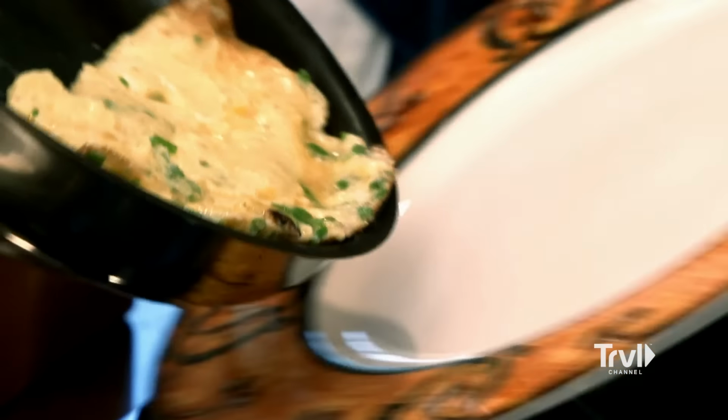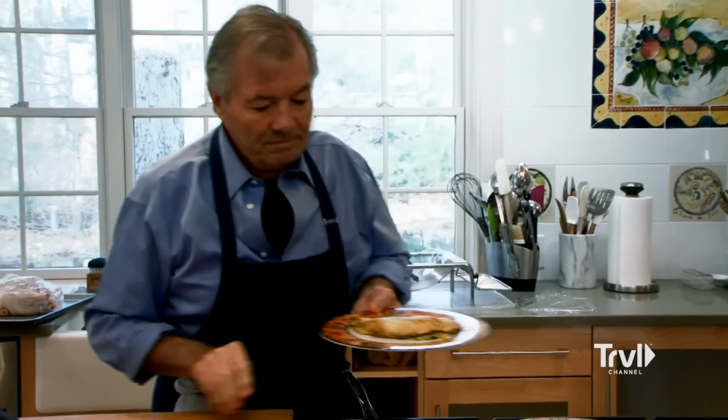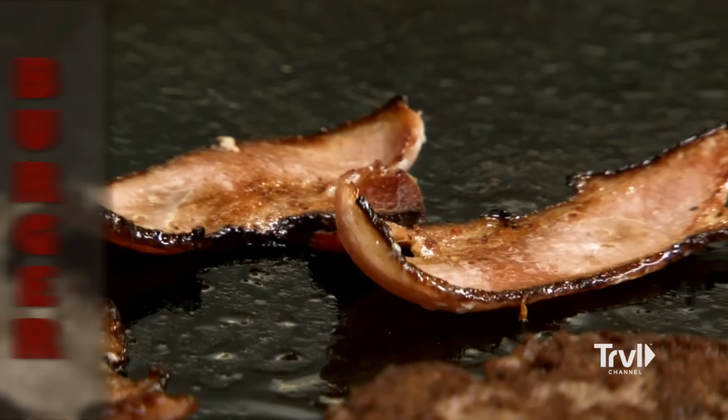Then unveil it on the plate. So the omelette will be nice and brown, pretty large curd with a specific texture.